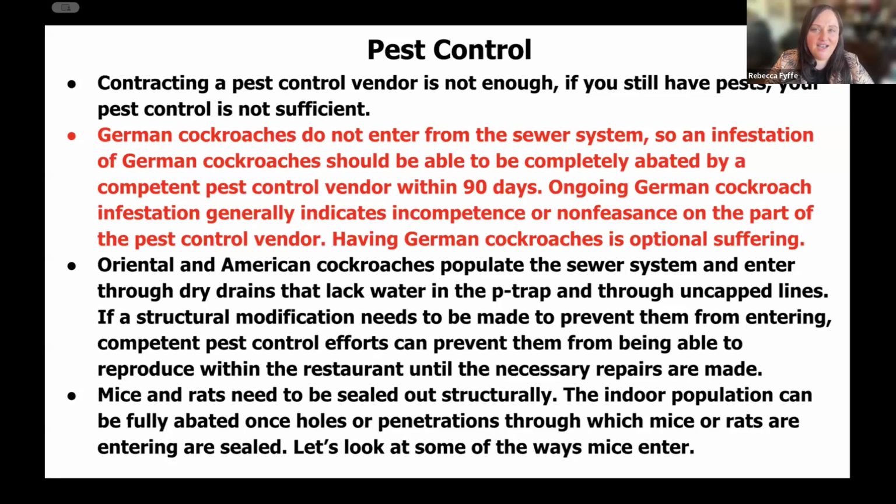Having a pest control vendor is not enough. If you still have pests in your restaurant, then the pest control isn't sufficient. So we solve the hardest to solve problems. When a restaurant has lived with German cockroaches for years or lived with mice for years, and they say, our pest control company is here like twice a week now, and it's still getting worse, what can you do? I say, well, we can actually solve it for you. So pest control physically coming to your restaurant when there's a problem, or that you just have pest control for compliance, is not enough. If you still have pests, something is wrong and the pests need to be remediated.